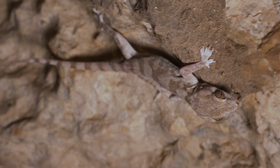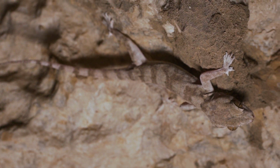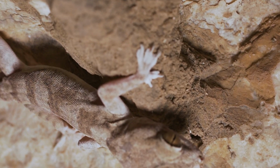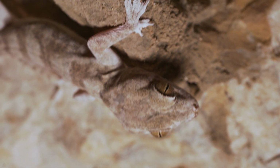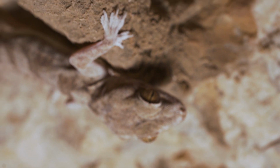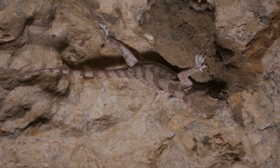Alright, so this is a beautiful adult Hemidactylus lemurianus. Let's get in on those feet, and you can see it's almost Teodactylus-like toes. They're absolutely massive. They've also got real big eyes, and they're perfectly adapted to live on this crazy limestone cliff system that's right here in southern Oman.